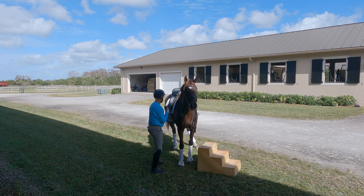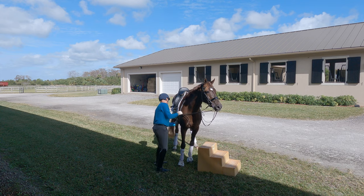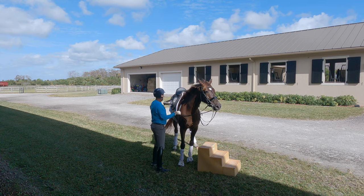I'm gonna tighten the girth right now. You wanna make sure it's tight before you go on the horse. Otherwise, you might slide all the way down to the bottom.